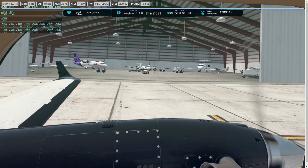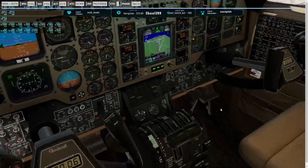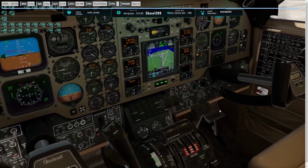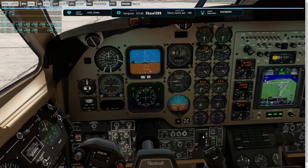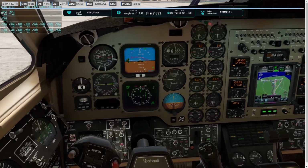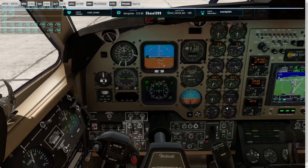Flagstaff Tower, Cessna 1097 November, approximately 10 miles to the southeast with information whiskey, full stop. 1097 November, Flagstaff Tower, correction. 1097 November, you're on the Prescott ground frequency, check your frequency. I will, excuse me. 97 November.